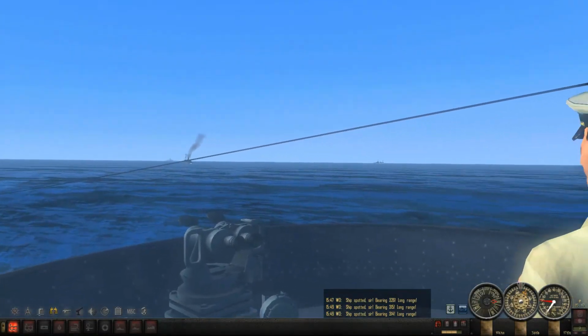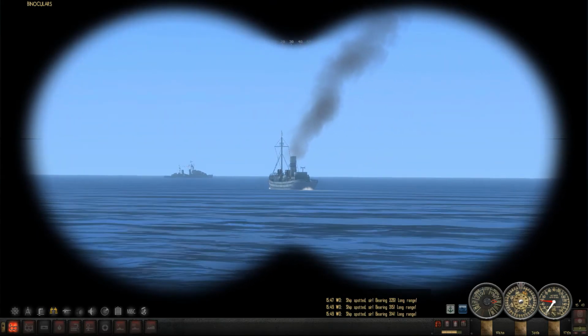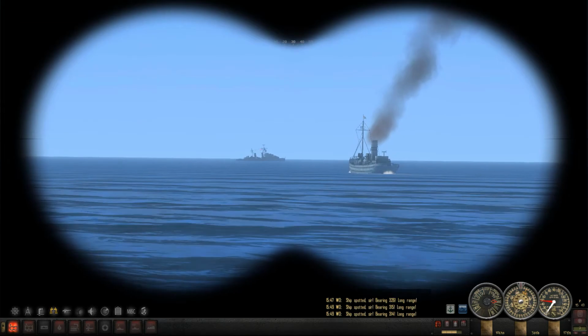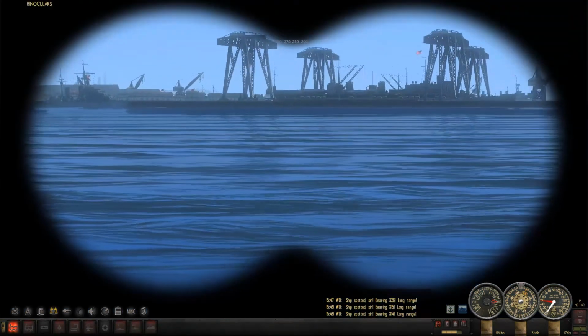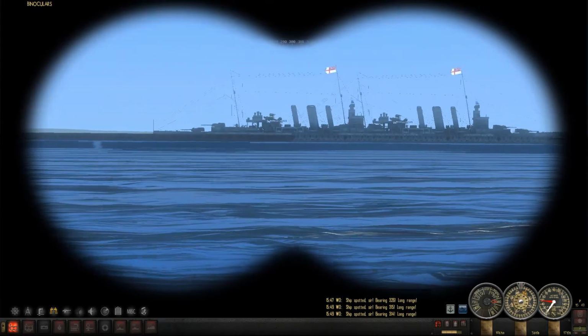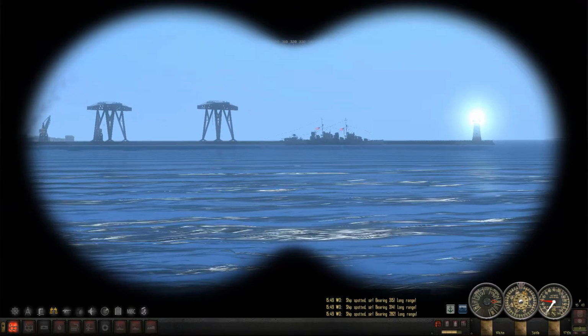And we have made it back to Brisbane. There's quite a few cruisers lurking about, and there's a tugboat. And I guess looks like a Fletcher class destroyer to me. But anyway, there's Brisbane, and we've made it home, safe and sound. Those are those two, I think Fiji class cruisers.